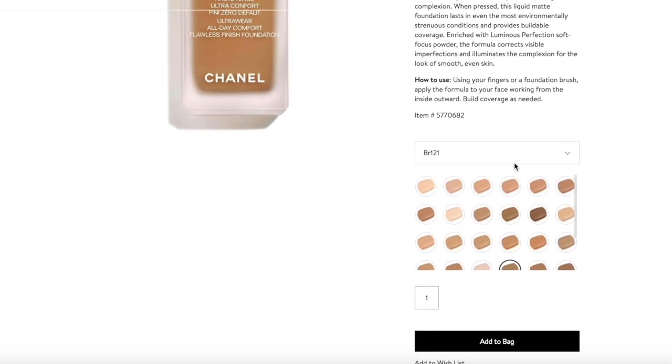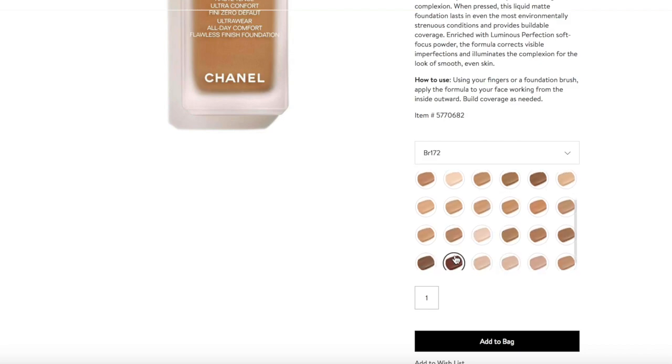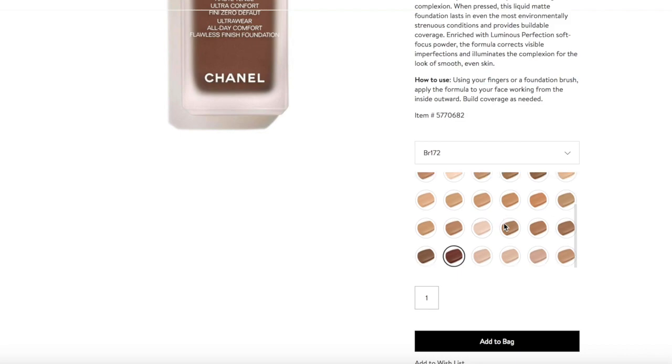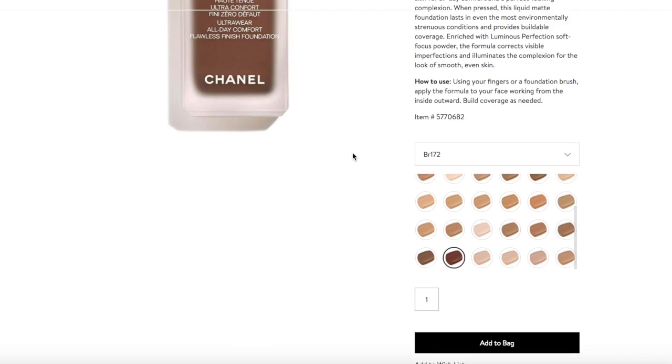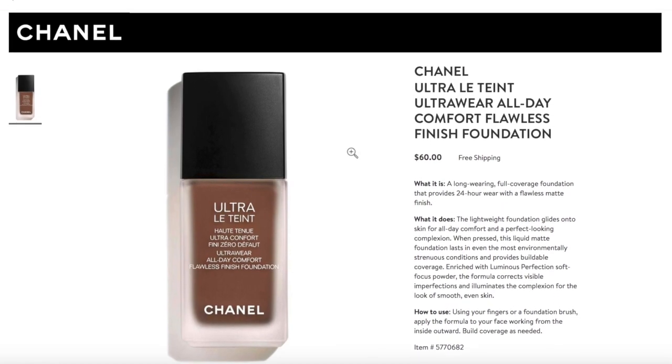There is a color called BR172. It's beautiful and amazing because they're finally catering to ladies, men, whoever, people with deeper skin tones. What's also cool is not only have they expanded their range for deeper skin tones, but they've also come up with in-between shades. So now instead of having 20, 30, 40, there's now 41, there's 32, different shades. It's beautiful. I was so excited when I heard about that.